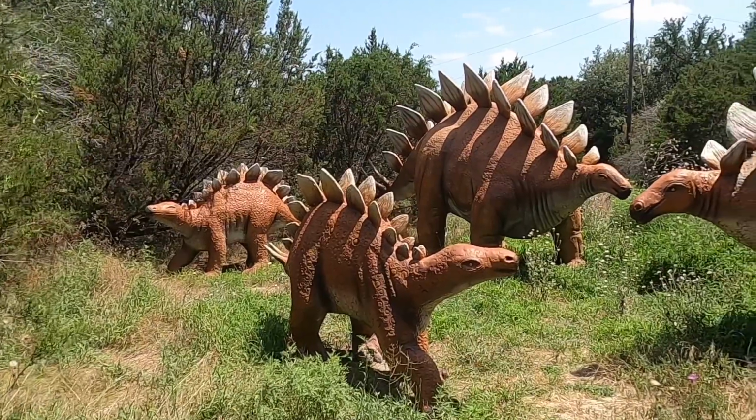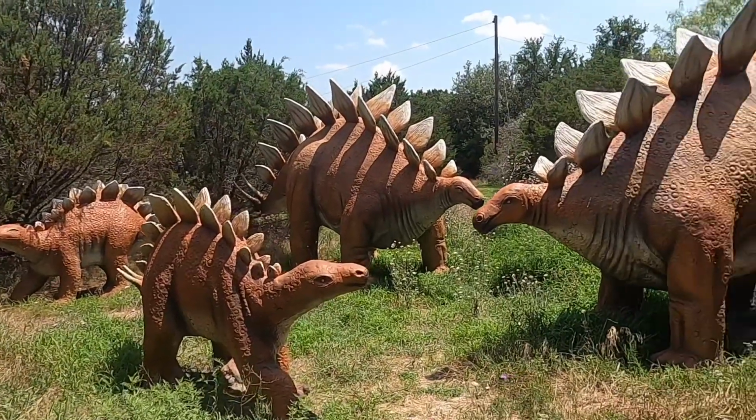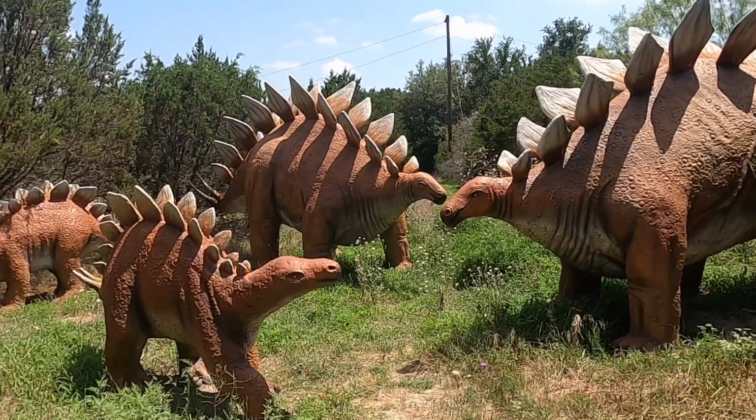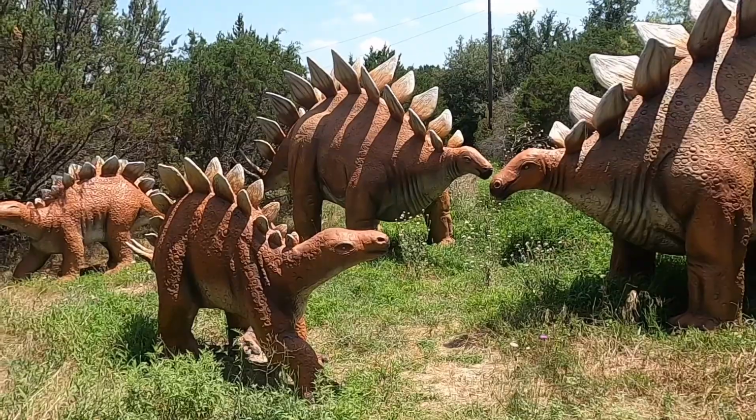Just like inside, we have some Stegosauruses out here. It's a little Stegosaurus family hanging out. And this one in the front looks so happy.